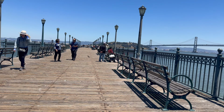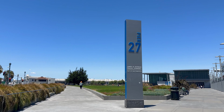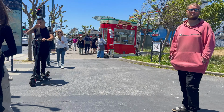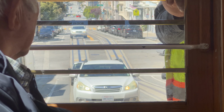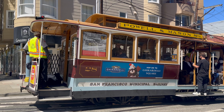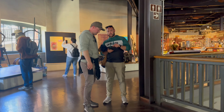Very beautiful walk, look at that. I just took the very overpriced cable car to the Cable Car Museum, which luckily is free. It's pretty cool also. Now I'm headed down to Golden Gate Park for some geocaching.